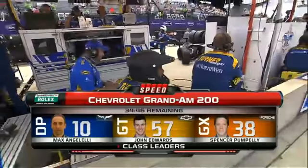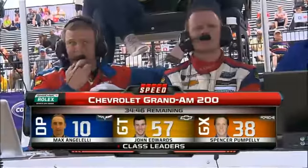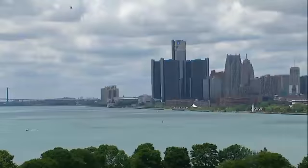We've got another break coming up. There are your class leaders, and we'll be back to the Raceway on Belle Isle here on Speed. General Motors headquarters.